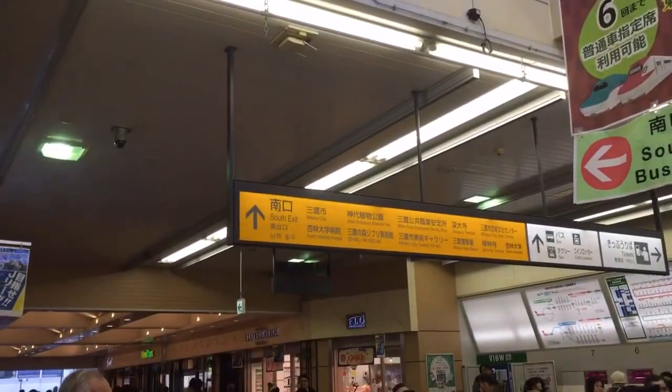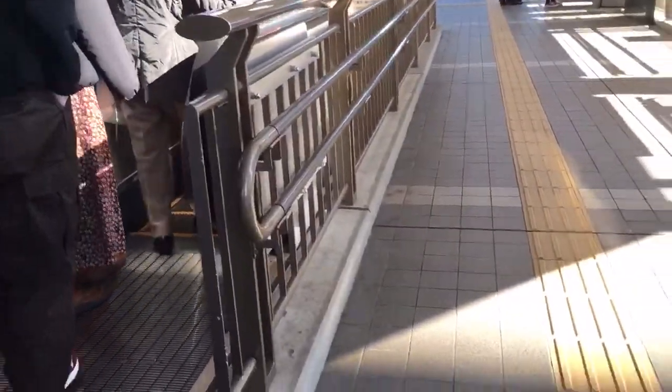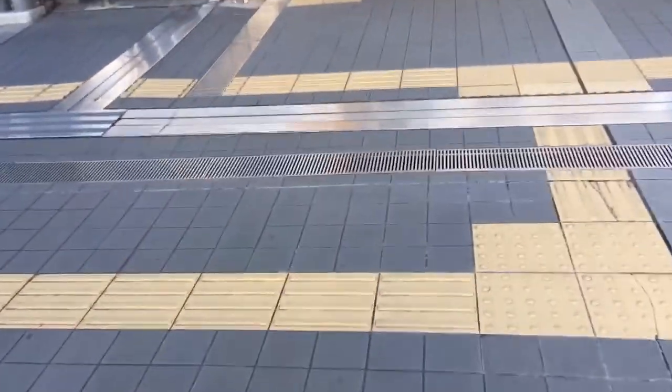When you arrive at Mitaka Station, please turn left and go straight to the south exit of Mitaka Station. Then you go out of the station, and there is the escalator to the ground floor.